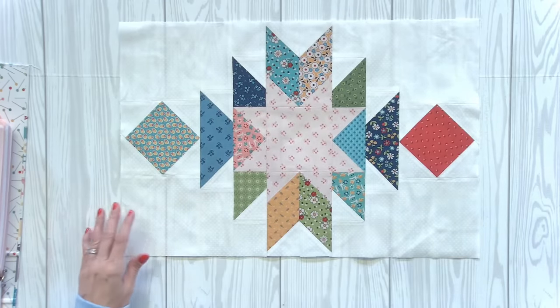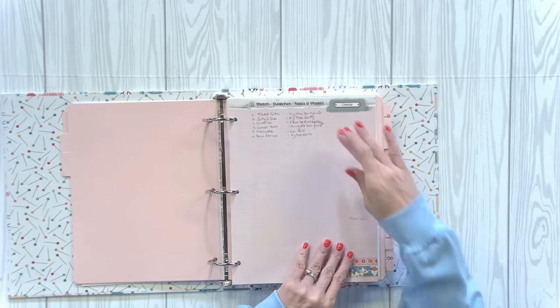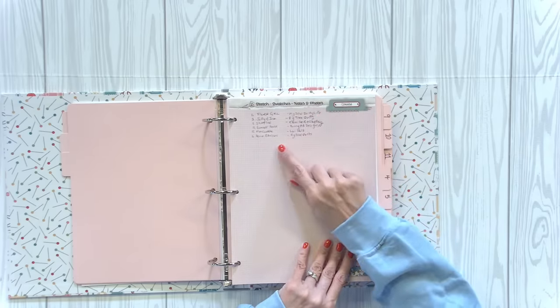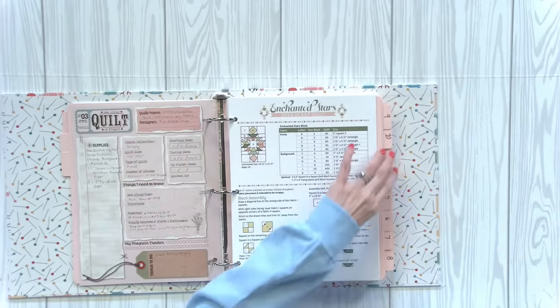So I've done 6 so far out of 20. And then I just keep a list, because a lot of times I leave my blocks here, but then I can remember how many I've done, and that way I don't accidentally go home and make a second one out of Denim and Daisies. And I keep my pattern in here.